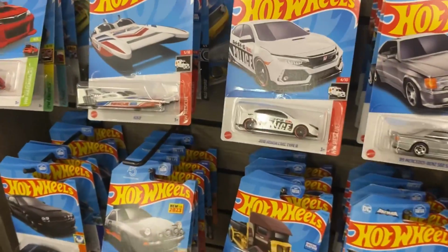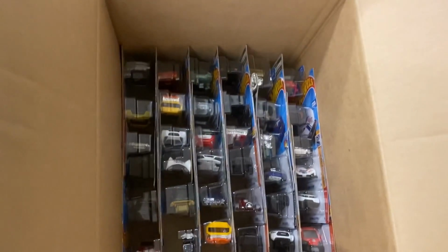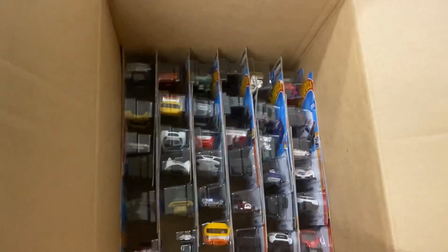Yo, all right, so I got permission. Bottom of the first case here. Let's see. I remember now. It's the Porsche for the Super.